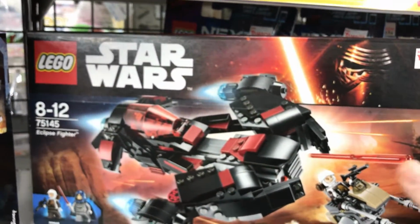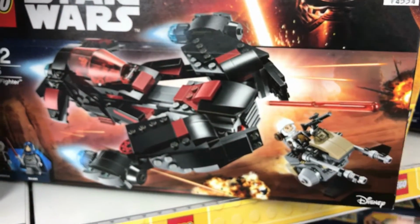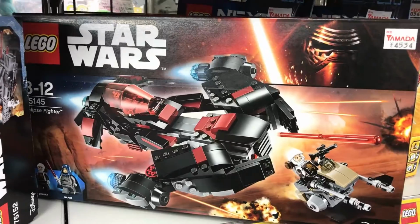Clips Fighter. This one has an interesting set of features where you can almost hold it like a gun in your hand, and that's quite interesting to me.